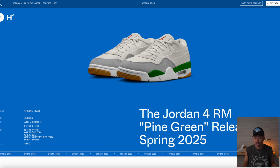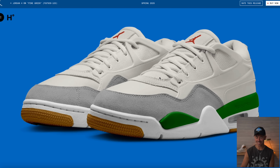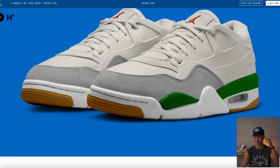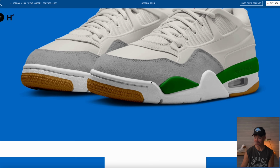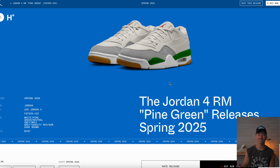I mean, it's not a bad colorway. I just think that this model could have done better if you maybe just waited a little while before you started breaking out the Pine Green version. I mean, man, this is so crazy that they're doing this. It's got the nubuck, the gray nubuck on the top. It's got the freaking leather on the toe box. Either way, this is going to be dropping spring 2025 for $150.